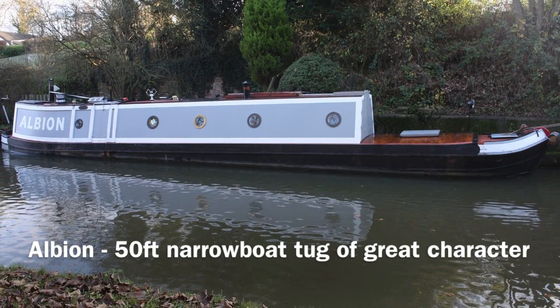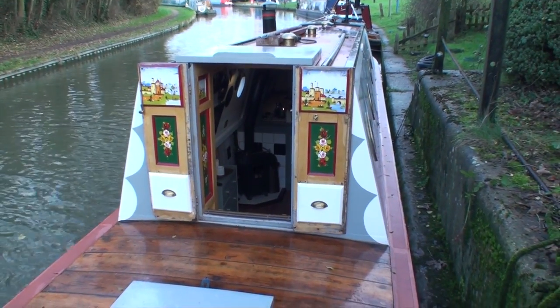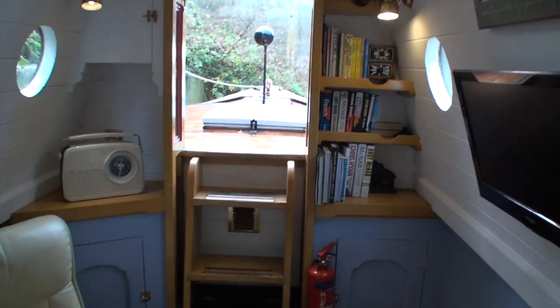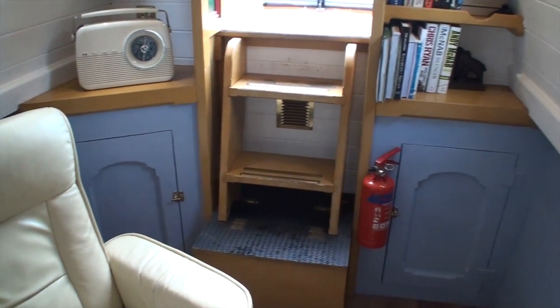This is Albion, which is a very stylish tug, lots of fine lines. It's a 1980 build of great character by a couple of guys, Paul and Roger Lorenz, subsequently lengthened and refitted by the Warwickshire Flyboat Company.